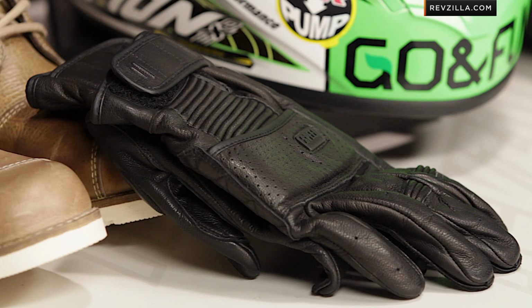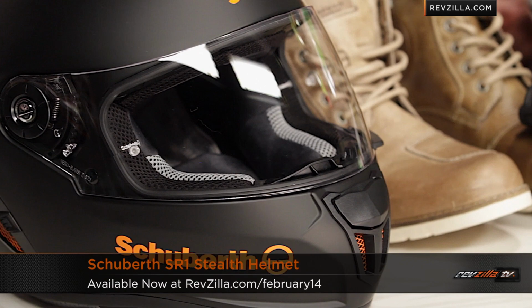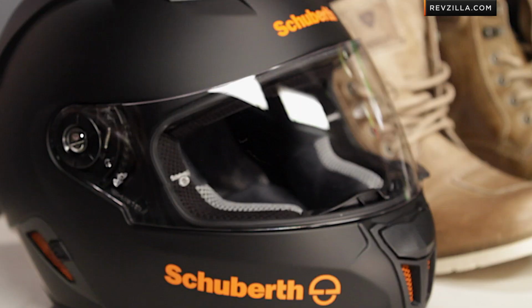Moving to the right, a new graphic from Schuberth, and more new graphics are going to roll out over the next couple weeks. This is now in stock and shipping. This is a Schuberth SR1, top of the food chain, race inspired, going to be hardcore aggressive for the tuck, for the racetrack. This is the Stealth graphic.